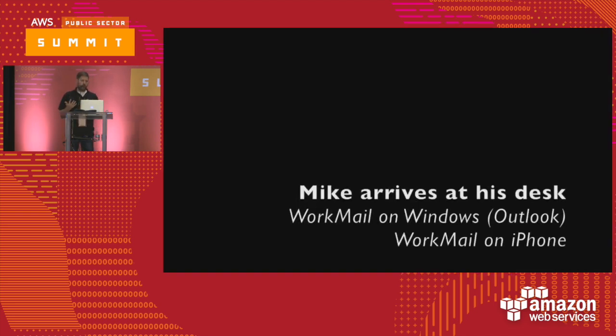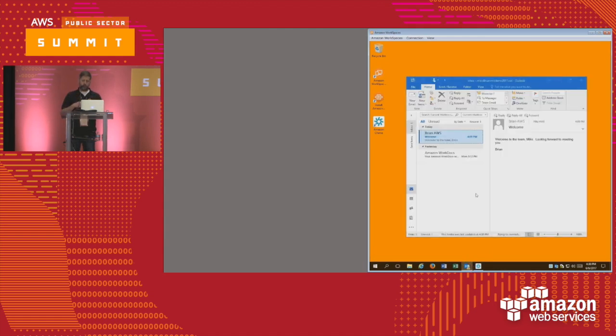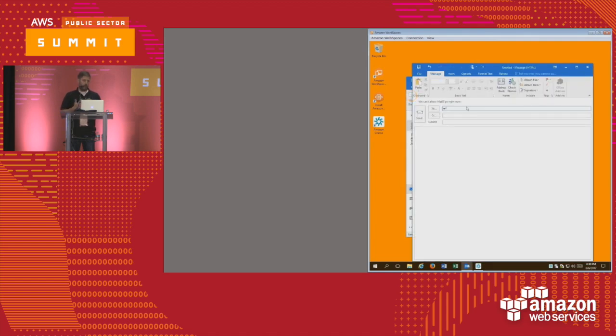So moving forward, I arrive at my desk for the first day. I have a workspace that's been configured for me, so it's a desktop as a service. I actually log in. Outlook's ready to go for me. It's automatically configured using the auto-connect settings that were provisioned by WorkMail. I can see the message from Brian, and have the ability to send messages. And again, because I'm within Active Directory, I did not have to log in. I can just automatically have my credentials passed on to that service.